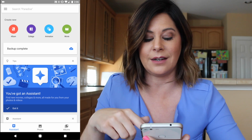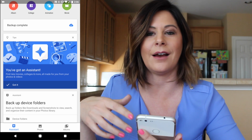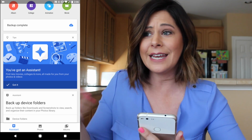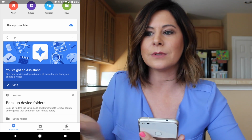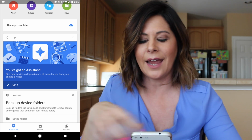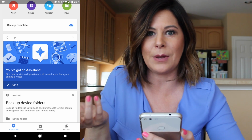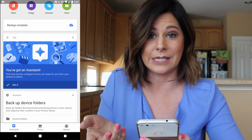And the Google Assistant on here is really fun because it will go through, maybe take a couple of your photos, make a funny GIF out of it, or even splice together some of your movies and your photos and make a little movie out of it. So it's nice that you don't always have to keep it, but it's fun to see what they put together for you.